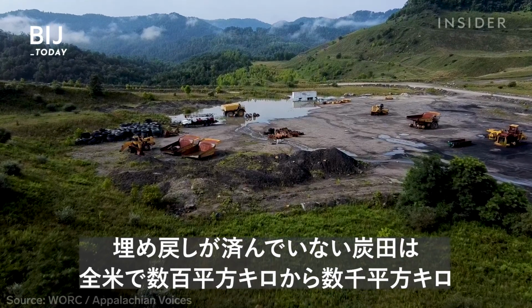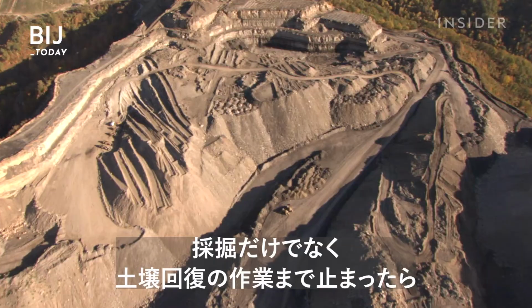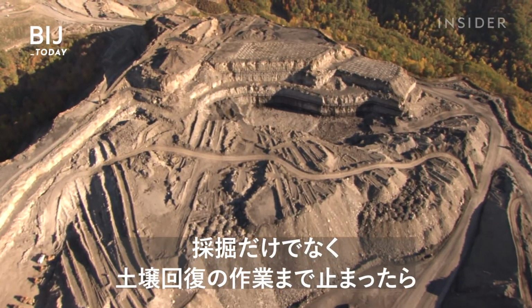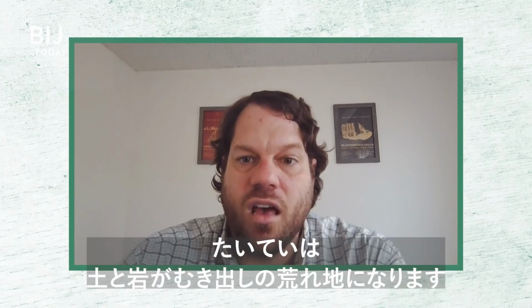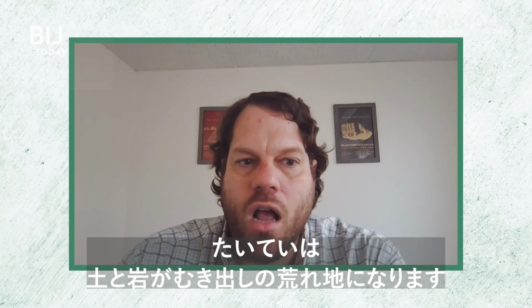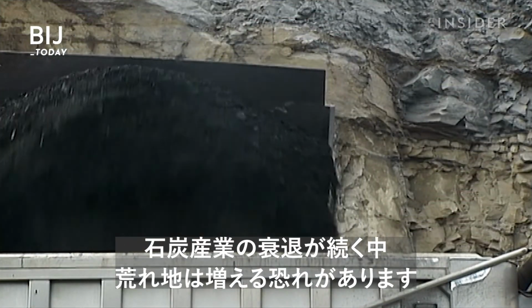Hundreds of thousands of acres of mining land across the U.S. coalfields haven't been reclaimed yet. If the mine is stopped and reclamation activity stops, these mines just sort of sit, often as wastelands of bare soil and rock. And there's a fear that as the coal industry continues to decline, more land could go to waste.